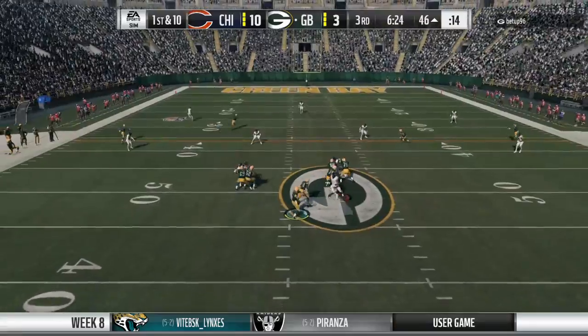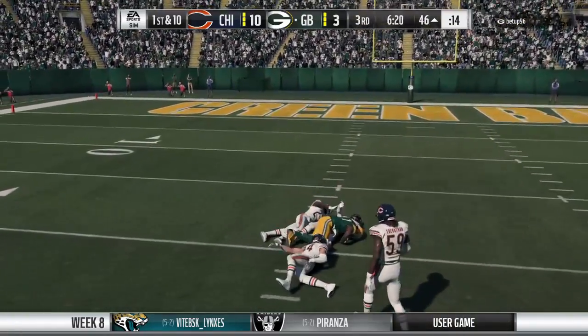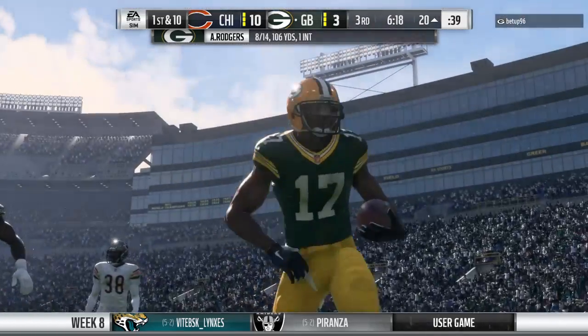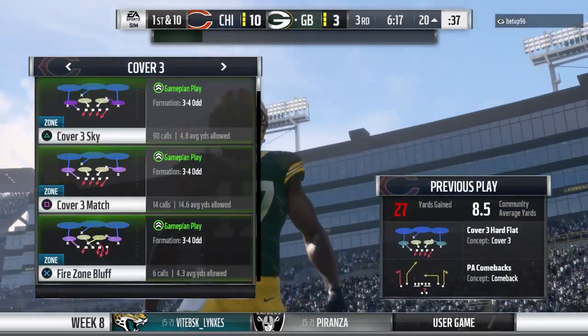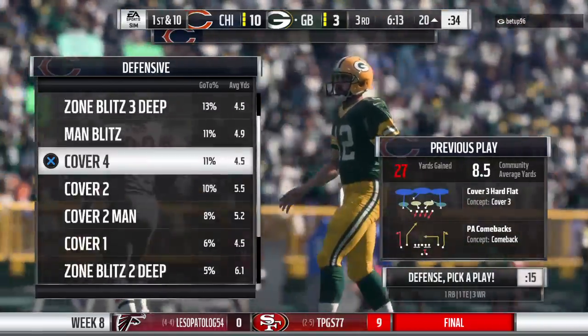Now a play fake here on first down. Over the middle, that's caught by Adams. And he's going to get this one down right to the edge of the red zone, the chalk of the 20. A very solid gain of 27.